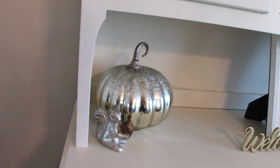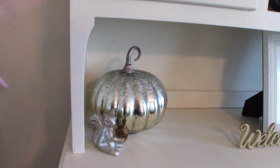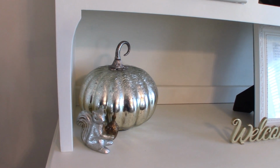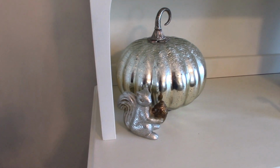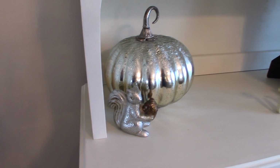And then over here on my hutch, I have another art glass pumpkin that was purchased from HomeGoods. Again, they have these beautiful art glass pumpkins in all colors, and they have them every season. And then I have a cute little squirrel guy holding an acorn. He's glass.